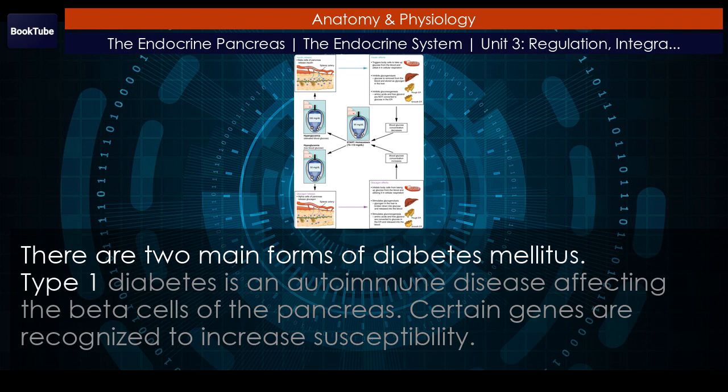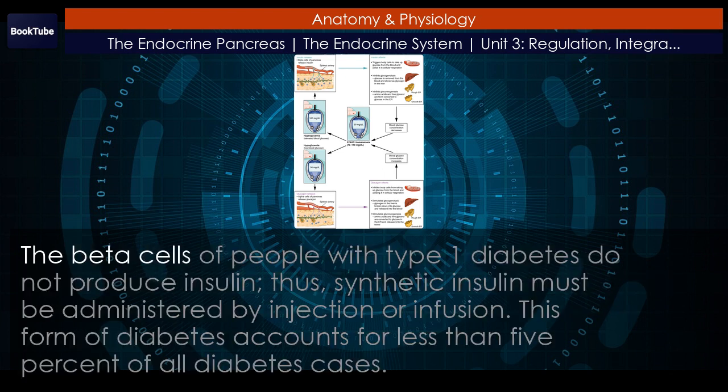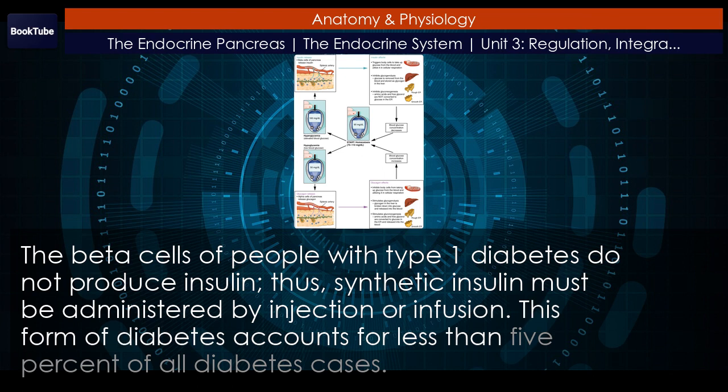Type 1 diabetes is an autoimmune disease affecting the beta cells of the pancreas. Certain genes are recognized to increase susceptibility. The beta cells of people with type 1 diabetes do not produce insulin. Thus, synthetic insulin must be administered by injection or infusion. This form of diabetes accounts for less than 5% of all diabetes cases.